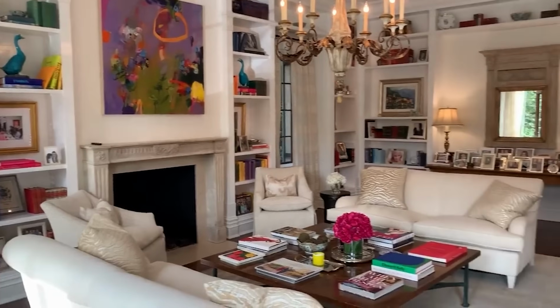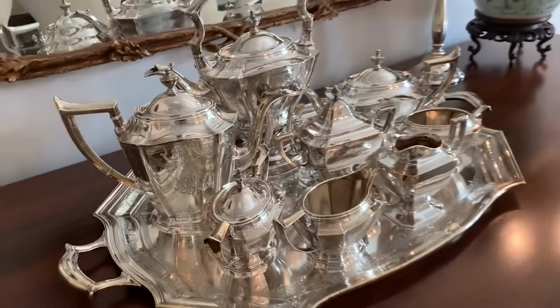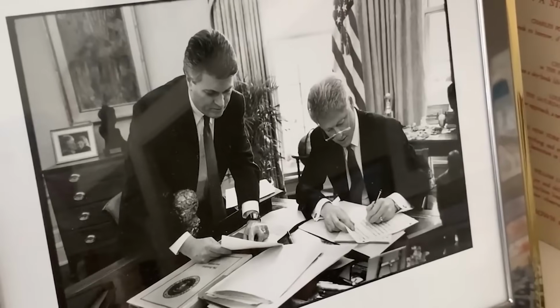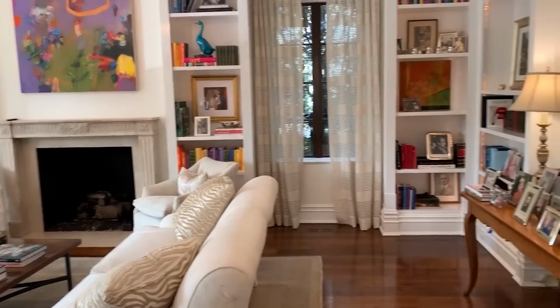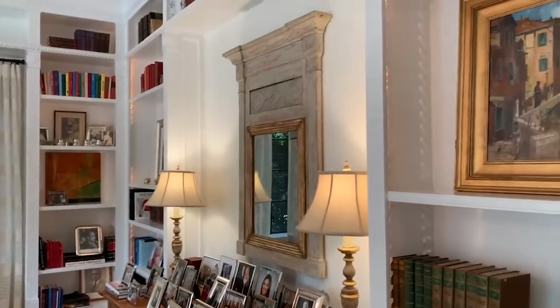My interior design style, my design ethos, if you will, is somewhat captive by history, because I have so many family pieces that I tend to design around. I wanted my living room to be decorated in neutral colors because I wanted my art and my books and my photos to really pop and be the star of the show.